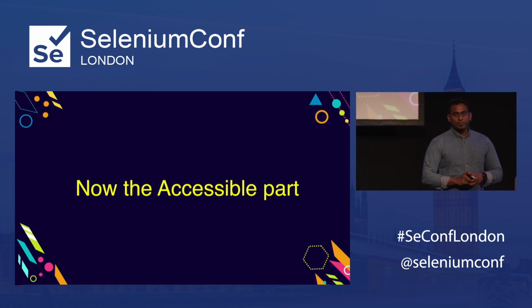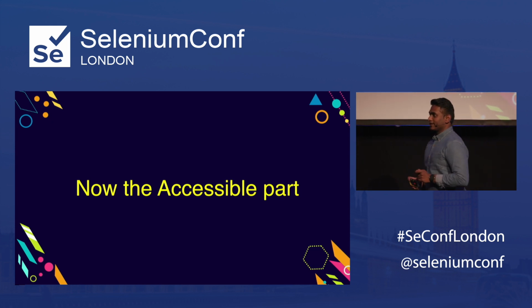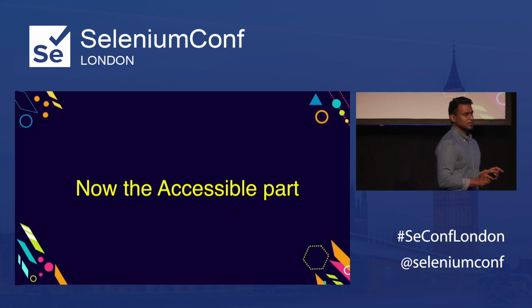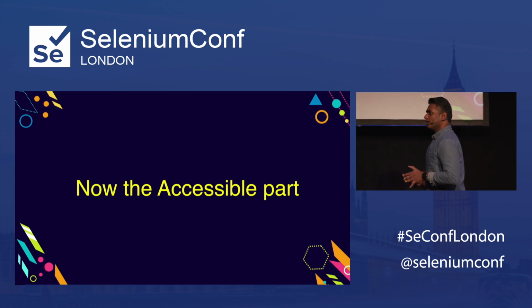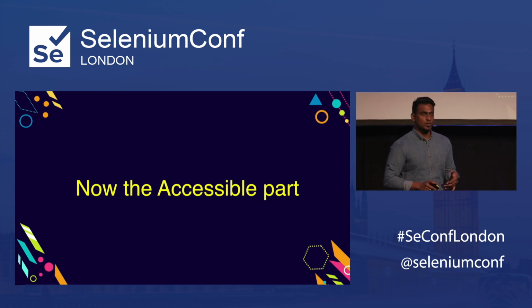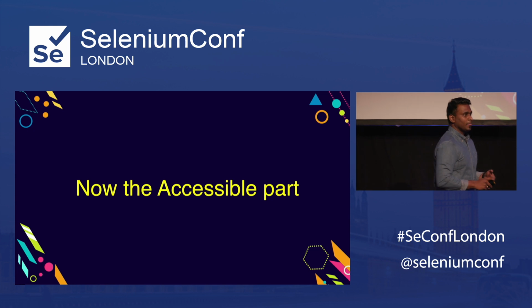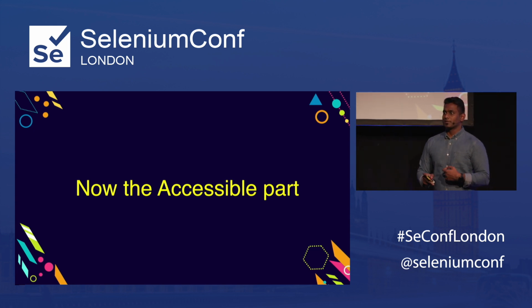Now, moving a little bit towards the accessible part, right? So there's a thin line between usability and accessibility. Accessibility is a subset of usability, right? Usability is making sure the applications and products that you develop are usable. But accessibility is all about making sure the applications that you have are accessible for a special group of people, right?